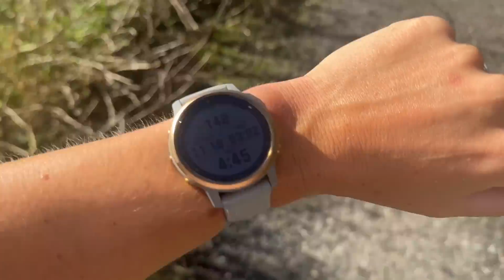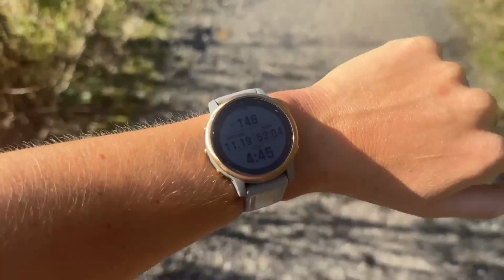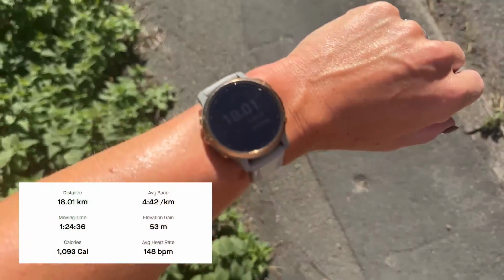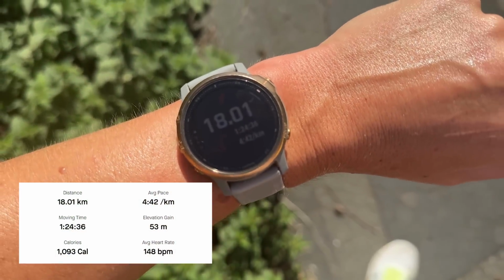So we are 11K in. Heart rate is 148. Nice and warm. My hips keep getting a little bit sore. My rehab is going so well. Considering I was injured for so long, we're doing good. 18K, heart rate 124, 4:42 pace. I ended up going faster at the end because I just really wanted to get home. I thought my hip came out of place. I had a really weird feeling in my hip. I was like, I think I've dislocated my hip. I've not. It's just still a little bit weak.